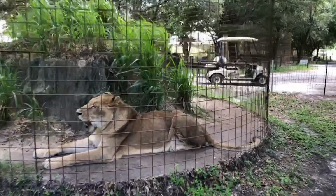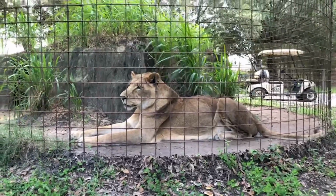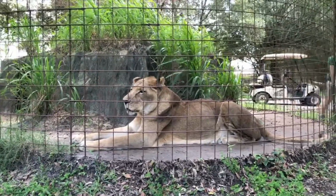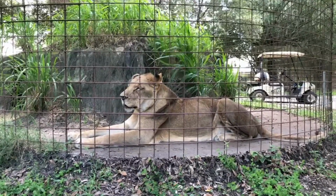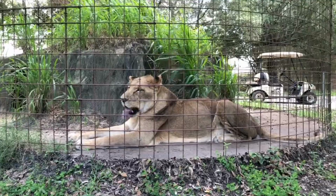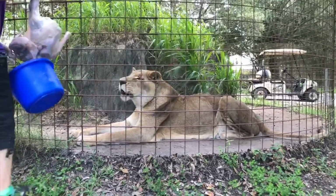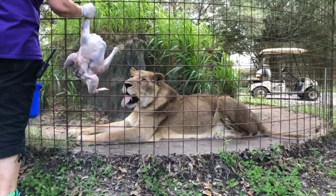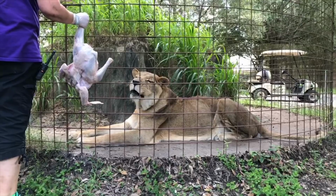Cameron has been really, really fussy about eating, and so the vets have been all concerned and emailing back and forth today. So Kathryn's going to try one more time to get him to eat his favorite, which is a whole turkey. Hi, look what I have. It's all yours, but you got to come get it. It won't fit through the 4x4.